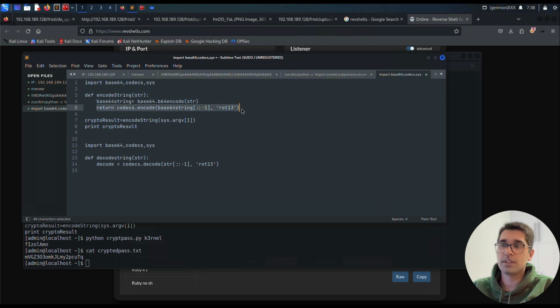And what we want to return is codecs.encode. Yeah, decode. No, sorry. What we want to return is this one, the base64 string. Just want to return base64, B64 and decode. And let's give it the actual one here, crypto result, encode string.